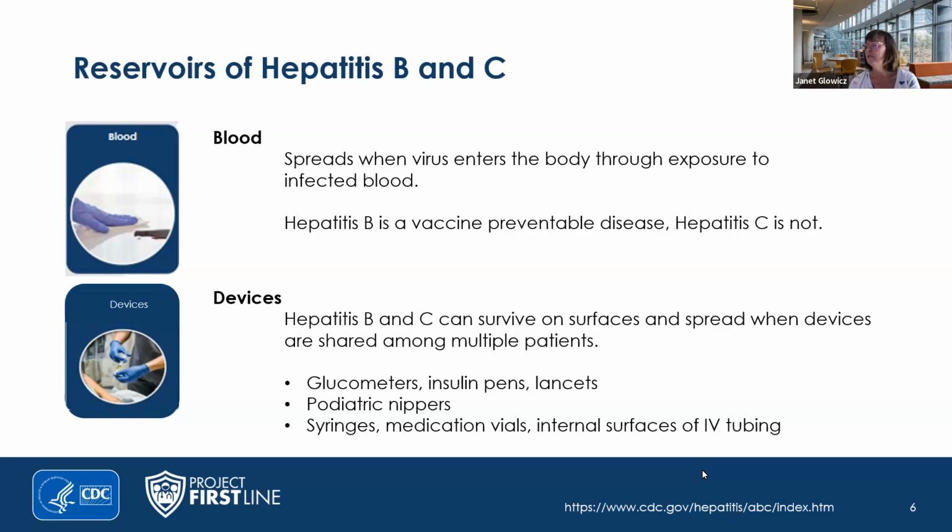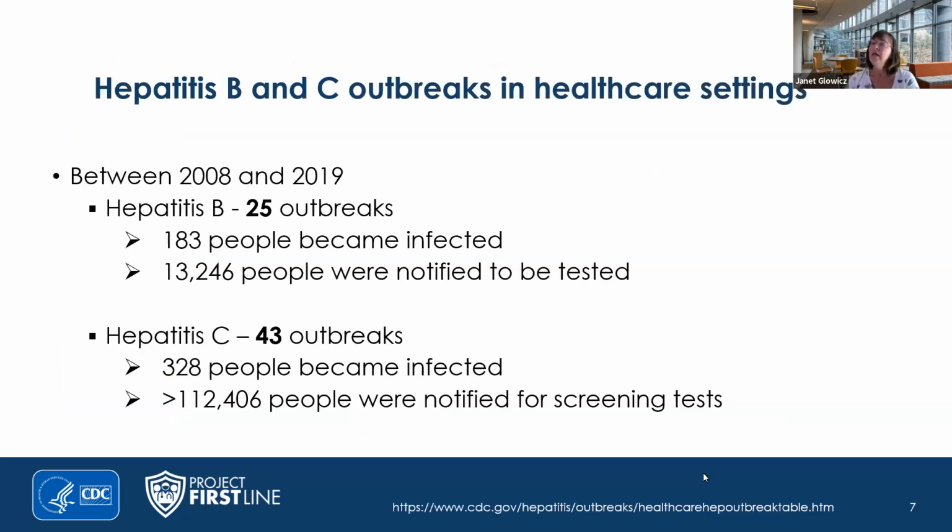It's important to note that between 2008 and 2019, there have been 25 outbreaks of hepatitis B in the United States. 183 people became infected, and more than 13,000 people had to be notified to come for testing. There have been 43 outbreaks of hepatitis C. 328 people became infected, and more than 100,000 people were notified to come and be tested for hepatitis C.